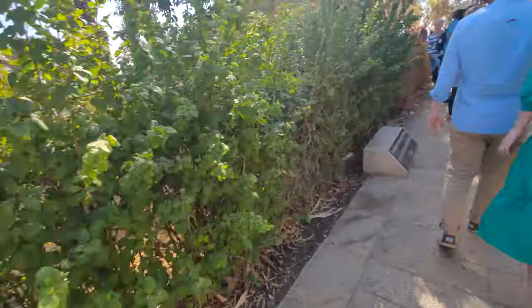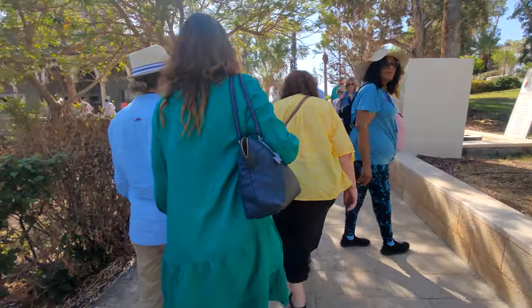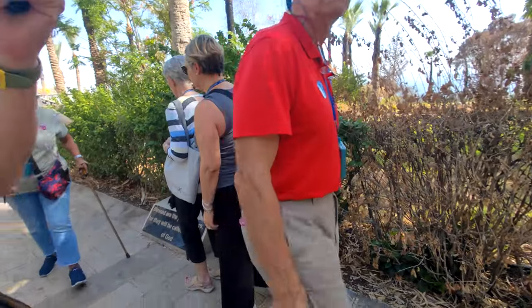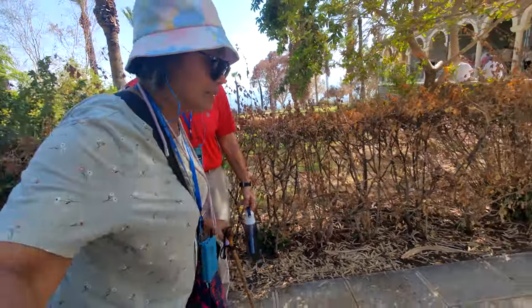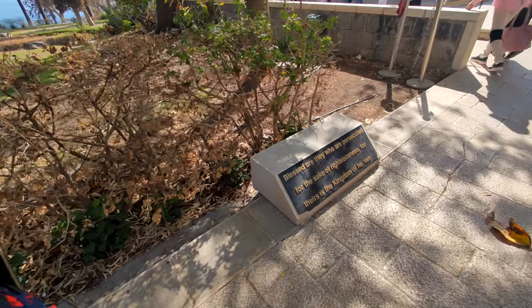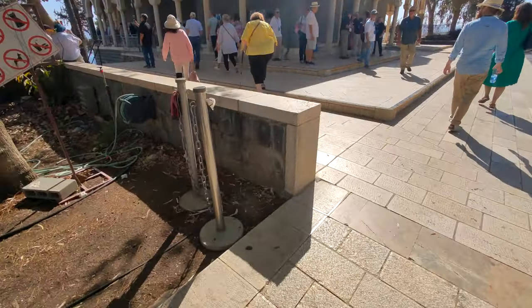Careful, ma'am. That's it. We're about to reach our destination. That's the sign on the... Wait. Wait. Yes, people of our... Everyone is going to get to the same place. Don't worry, sir. Yes, I know. But give space. Give space. Pay attention, your people.